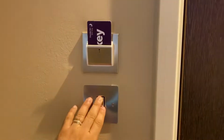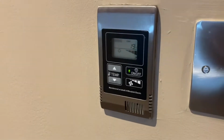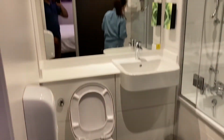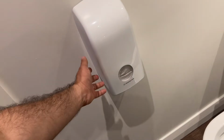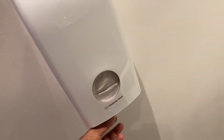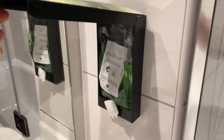turn the lights on and off. Otherwise, it doesn't work. This is the thermostat. This is the toilet. It doesn't stay open. Now, to protect against people who take toilet paper, they have a tissue paper dispenser here. So you just pull it out. And also the soap. They have soap here.